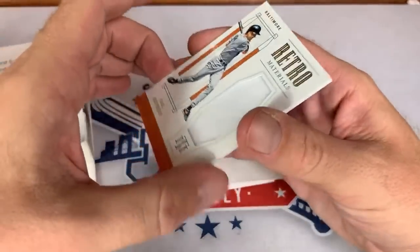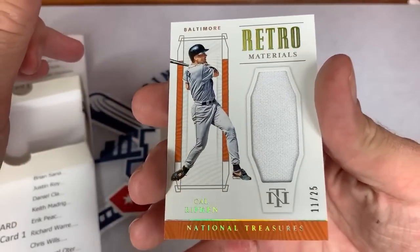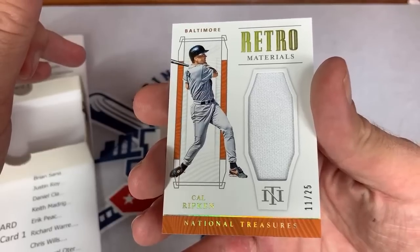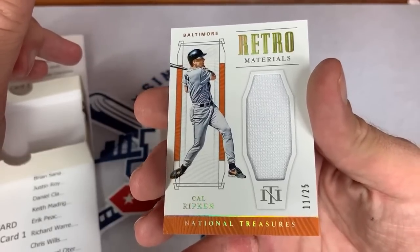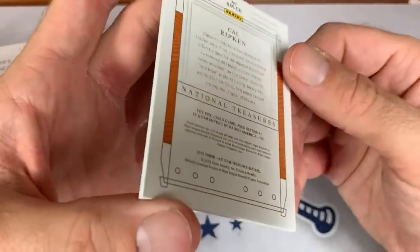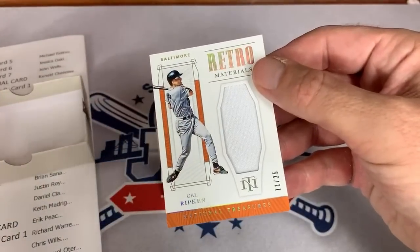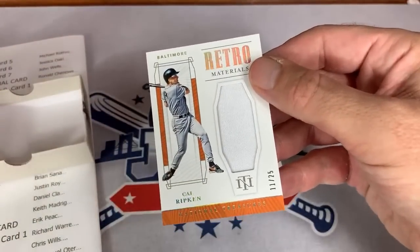Oh, nice. It's Cal Ripken Jr. Very nice. I saw some orange there, and I got scared that I thought it was going to be a Luis Ortiz. Cal Ripken Jr., out of 25. Retro game used. I'm hoping it's game used. Game used relic there. Very, very nice. It is game used. Cal Ripken Jr. for Brian S. Very, very nice there.